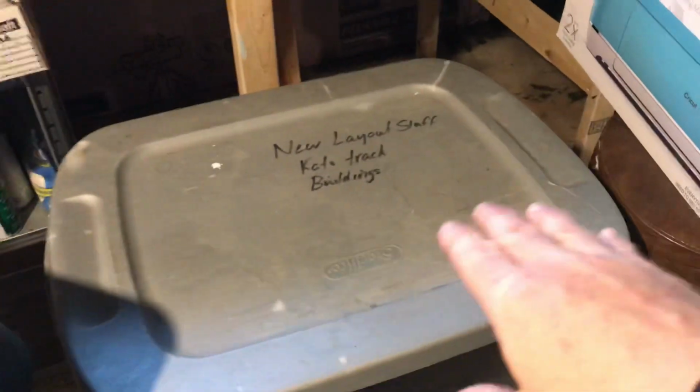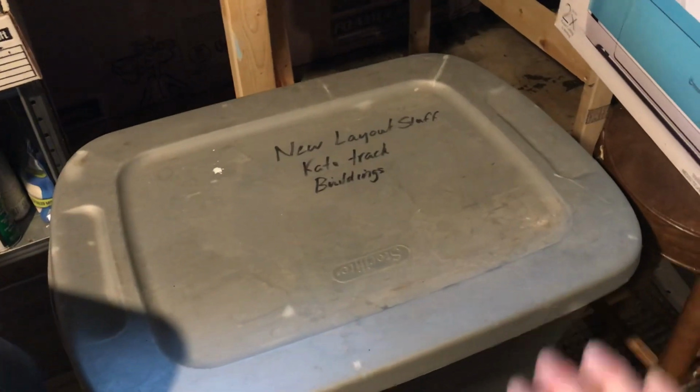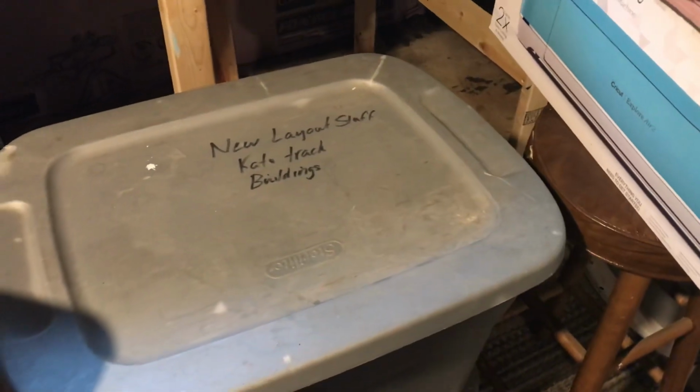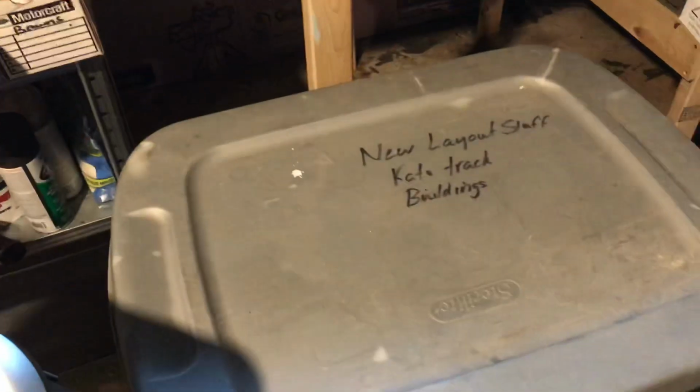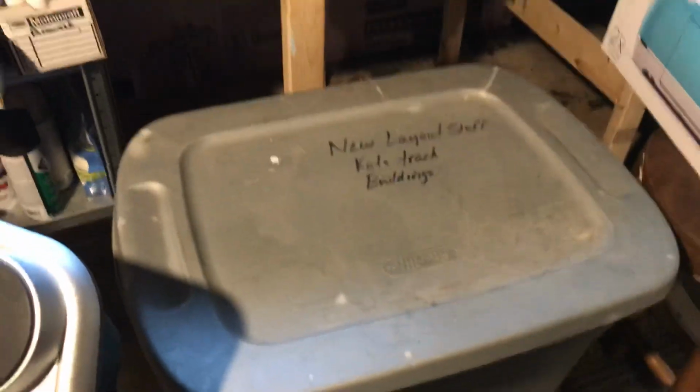This has all my landscaping stuff. It was down on the floor. It got completely washed out, rolling around like a boat. Luckily, this is an old tote, but it did not get any water in it. Some of the older totes did.